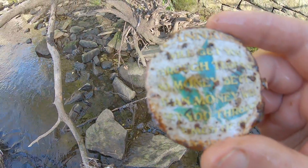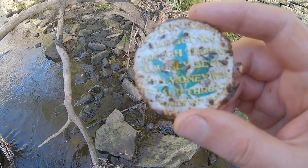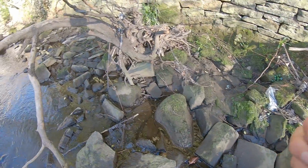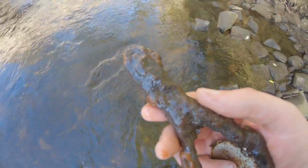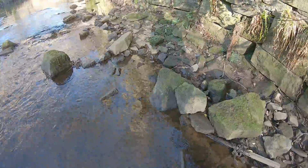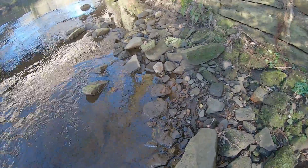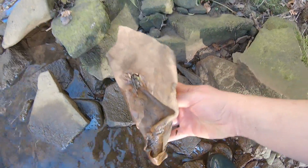Looks to be part of a stash tin. It says, cannabis will get you through times with no money better than money will get you through times with no cannabis. A very rusted wire snipper. A fairly large piece of lead. It shouldn't be in the river.